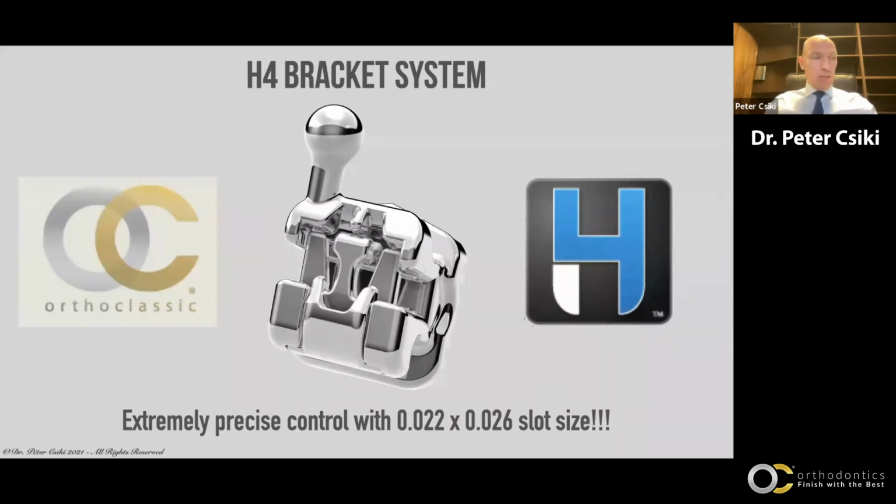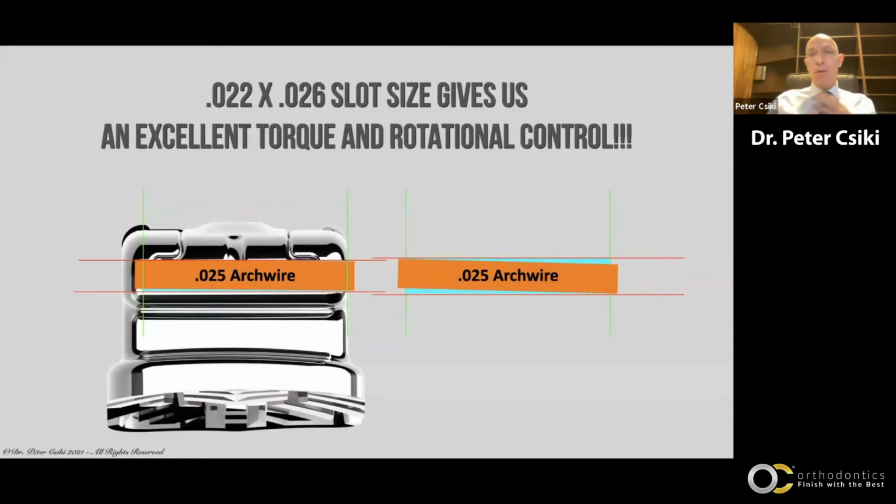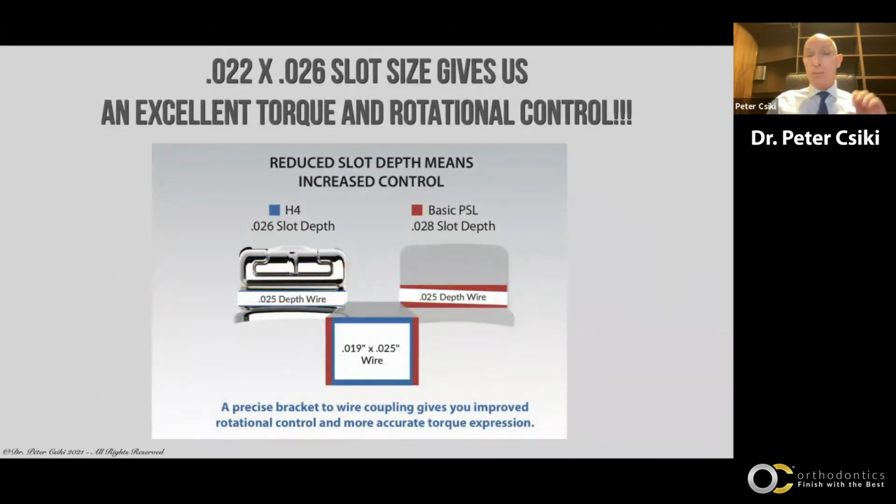Let's talk about this .022, .026 slot size, because it gives us excellent torque and rotational control. A precise bracket-wire coupling gives you improved rotational control and more accurate torque expression. So it's torque and rotation, because rotational control was considered one of the weaknesses of the passive self-ligating systems, and this is why they created active brackets. And torque control, remember, this is with non-extraction therapy. That was always a problem, the protrusion of especially the upper incisors.